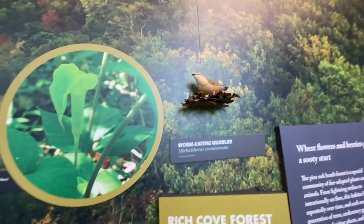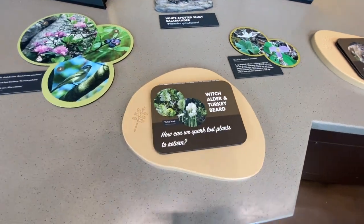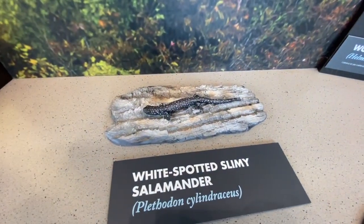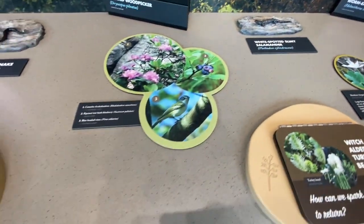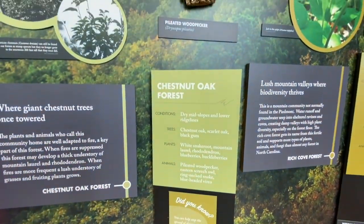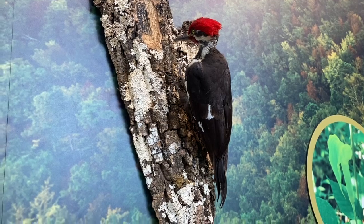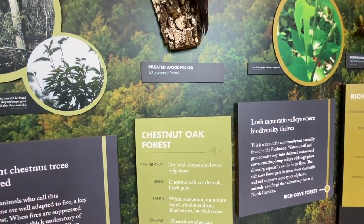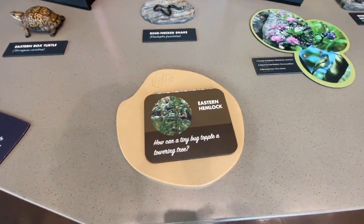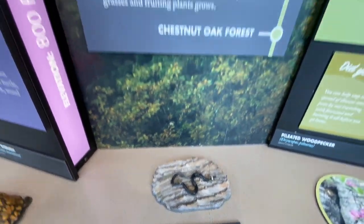Look at that. That bird almost looks real. It's not, though. There are birds around this area that are like that. That's why they have it. Look at that little lizard. Yeah, it's really cool. Now, I'm personally not a museum fan, but this stuff is pretty cool. Like, look at that woodpecker. Look at that. Chestnut oak forest. Painted woodpecker. I think I said that wrong. Eastern hemlock. That snake right there looks like a black snake, but it's not.